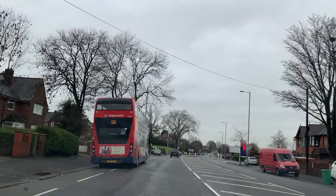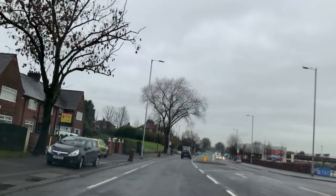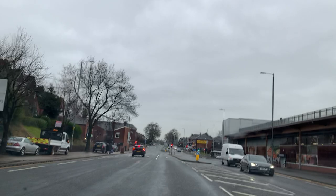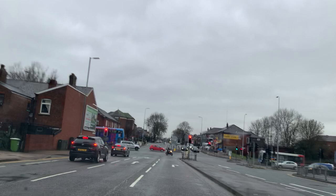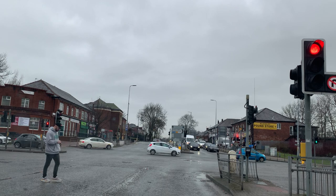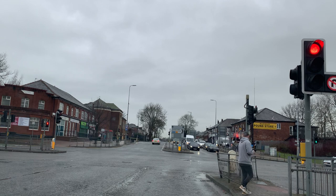So you can clearly see the traffic light. We are turning right. So this road is splitting into three: one going straight, one going left, one going right. So I'm going to move to the right-hand lane. Mirrors, signal right. Because we are turning right and going straight ahead, as soon as you turn right, that road will split into four lanes. The two far left-hand lanes will go onto the M60 motorway and two going straight ahead. So we're going to keep our car in the left-hand lane.